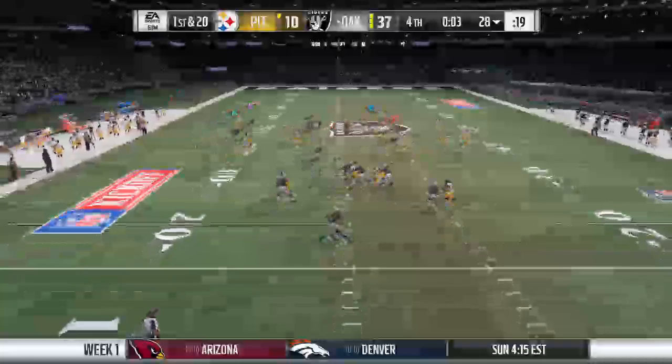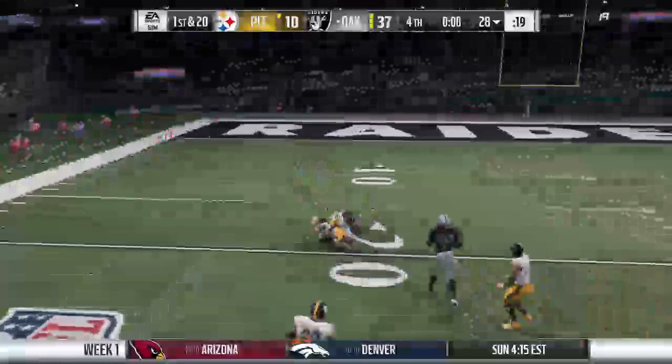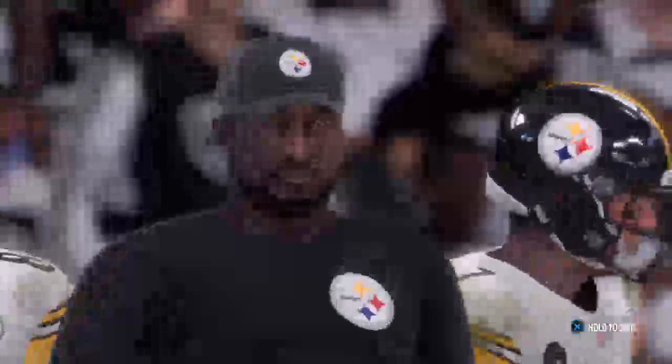He'll look to throw. He's going to loft one deep left side here. And this is caught at the 20. Well, my friend, for the players, it's good for them.